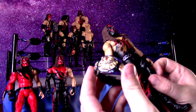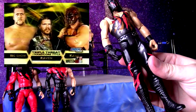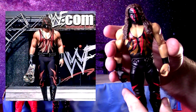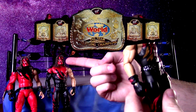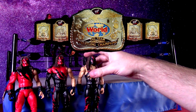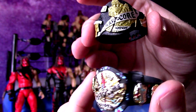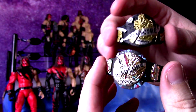But I like to display this one with a hardcore championship because he did win that at WrestleMania in this attire. I like to give the titles that he had with these just to show kind of his championship history and everything also. Could probably get a tag team title belt for this attire of Kane, just showing the different titles he had in his different attires. You can have a Mattel one, or just this is a Jax one that I painted myself, which I think looks kind of better. Just saying.